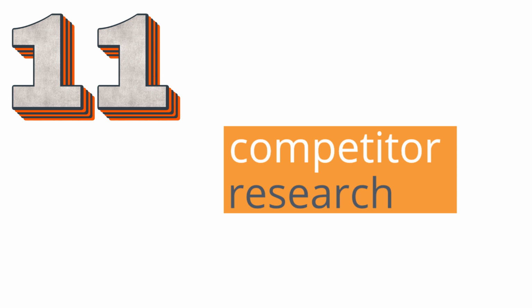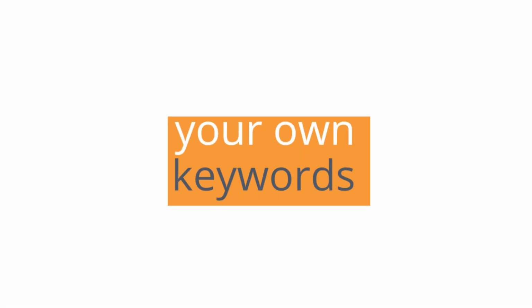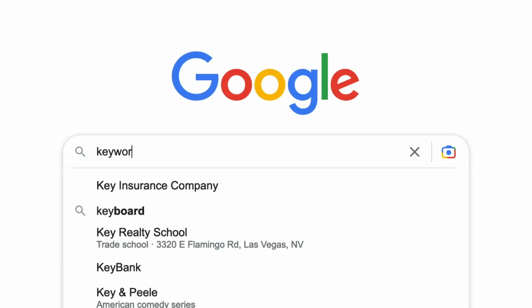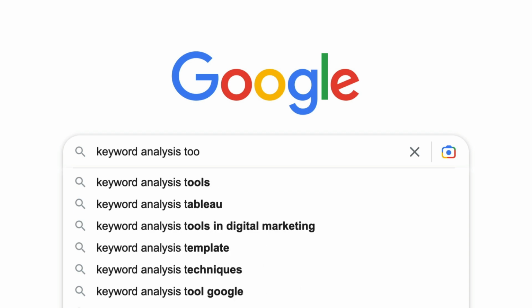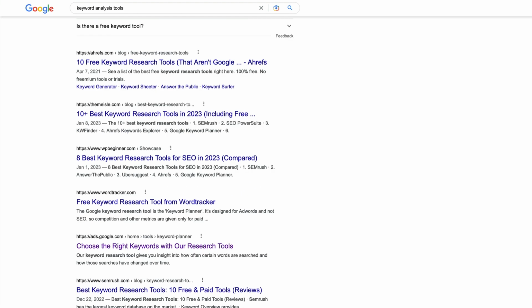Number 11. Perform competitor research for keywords. Before you write new content, you of course need to do your keyword research so that you know how to optimize it for SEO. In addition to doing keyword research for your own content, however, you also need to keep an eye out on the keywords your competitors are ranking for. Online tools can help you identify the top performing keywords for any given site, so you can always check up on your direct competitors as well as some of your lower level competitors.